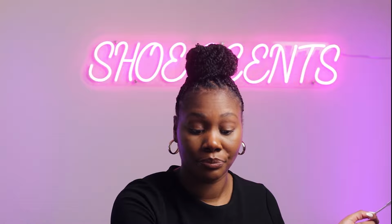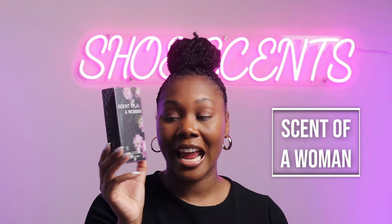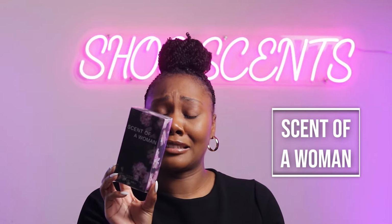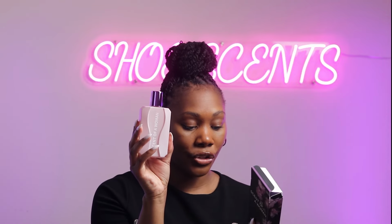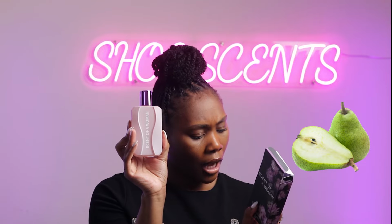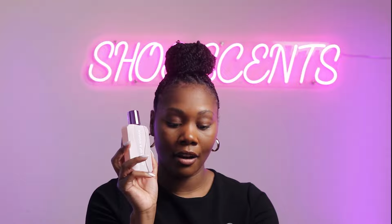Okay guys, so the next one we're gonna get into, this is so much fun, it's called Scent of a Woman. And I'm thinking that this is a dupe, or I don't wanna say a dupe, but like an iteration of God Is a Woman by Ariana Grande. Here is the bottle, and I believe it does have notes on here. It says it has top notes of pear, ambrette and orris. I don't know if those are all the notes or just the top notes, but this is Scent of a Woman. So let's go ahead and give her a try.